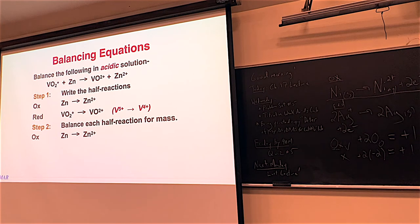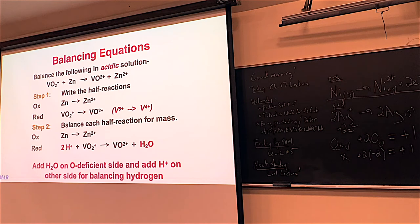And if we can add H+ or water under acidic solution, that means we're going to add a water to the product side. But now that we've added water, two oxygens and two oxygens were good, but now we have hydrogens. So because it's an acid, we can add H+ as well. So 2H+ plus VO2+ makes VO2+ plus water is balanced for mass. But the important thing here is that in acid, you add H+ and water. Those are the things you add if you're in acid. It's different if you're in base. In base, you would add hydroxide and water. We'll talk about that in a little bit. But in acid, in pHs less than 7, H+ and water can be added.